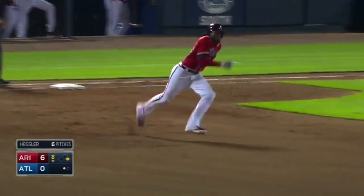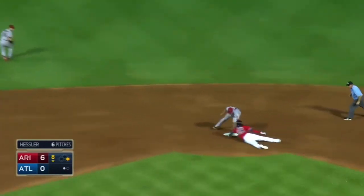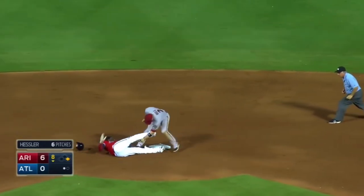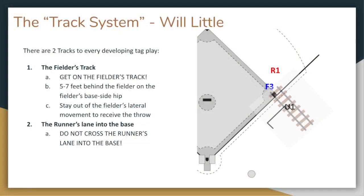Secondly, umpires had a tendency to get to point of bag and plant for the duration of the play, failing to adjust to the movement of any fielders. This often resulted in umpires trying to look through the backside of the fielder as the runner attempted to tag the runner. The track system theorizes that the best position for the umpire to begin reading the play is on the same track or directly behind the fielder receiving the throw, while remaining on the base side hip of the fielder as he or she receives the throw.